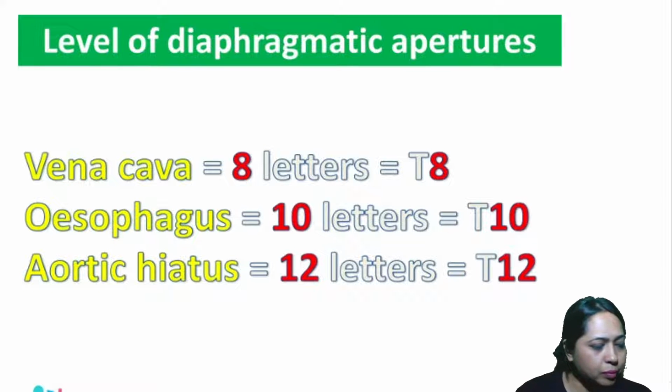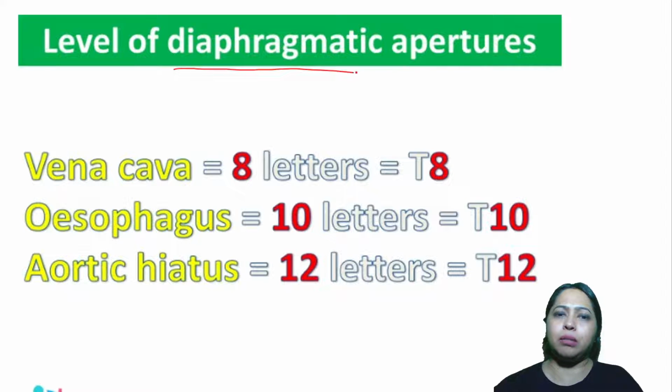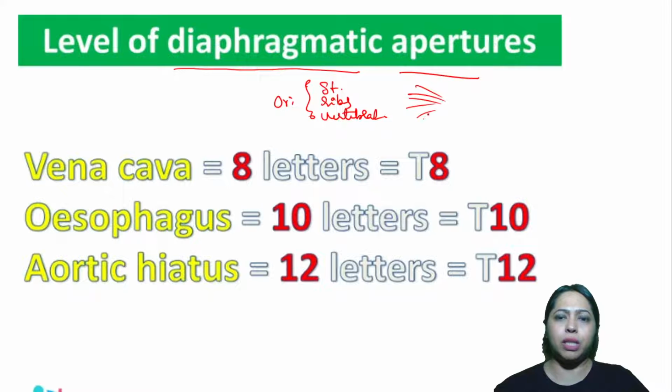Next one. Okay, we have next the abdomen and the thorax, which are separated by a musculotendinous partition that's called the diaphragm. The diaphragm has origins coming from the sternum, from the sides, that is the ribs, and from the back side, that is the vertebrae. So these are all the origins. And where do they converge? They all converge in the center, and that is known as the tendinous or central tendon.